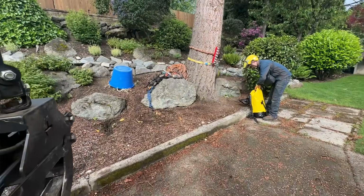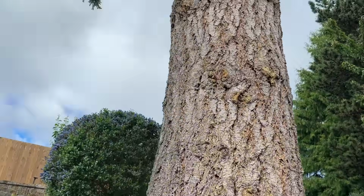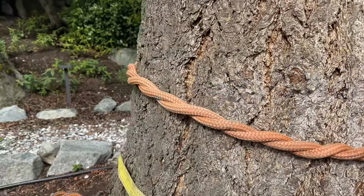This would be a nice wood for me to have. I'm gonna dump this out of my house. Yeah, Randy's actually gonna take the wood. It's pretty big, it's probably 28 inches. We're leaving a little bit of a stump. He might build a structure or something with it.